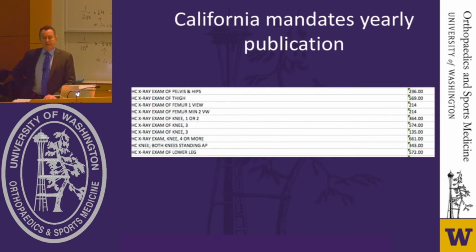That being said, although it can be extremely difficult in many states to get a straight answer, some states do mandate that you say what it costs. So here's from California. This is UCSF, University of California, San Francisco. This is a charge for x-rays. And take a look at what an x-ray of a femur costs. It costs $214. Take a look at what a thigh costs.